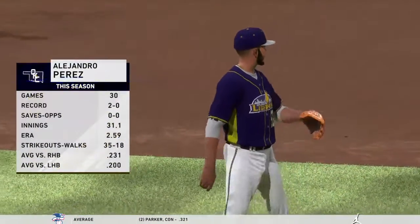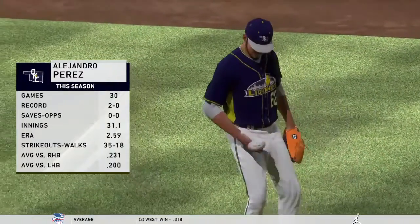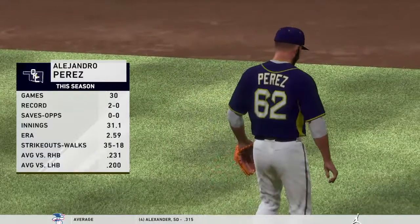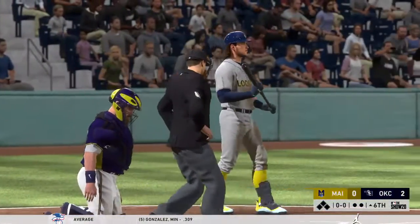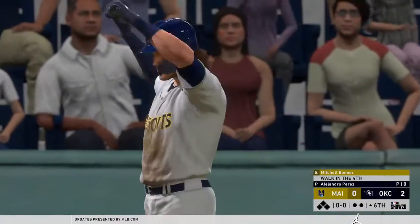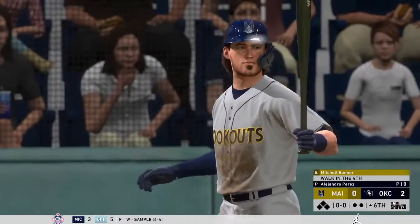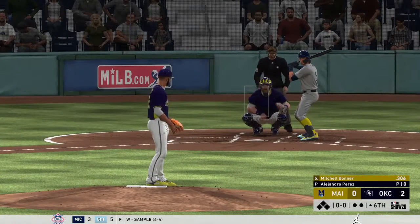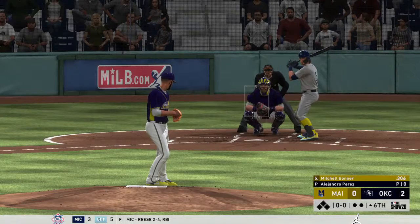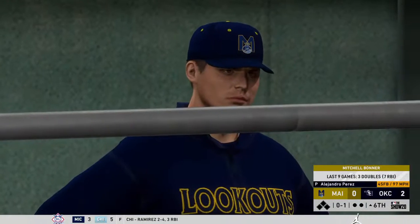Alejandro Perez takes over to start the 6th inning on the mound. Perez. Leading off the inning, Mitchell Bonner, as they'll look to get something going here and even this game up. Mitchell Bonner. Here comes the first pitch. Swung on and missed. It's 0-1.